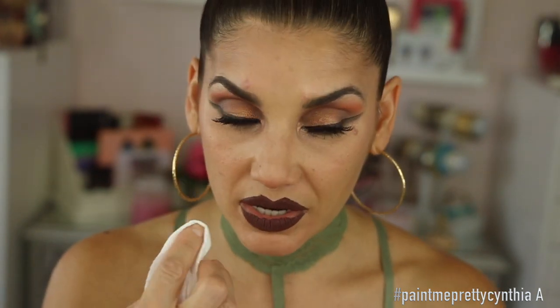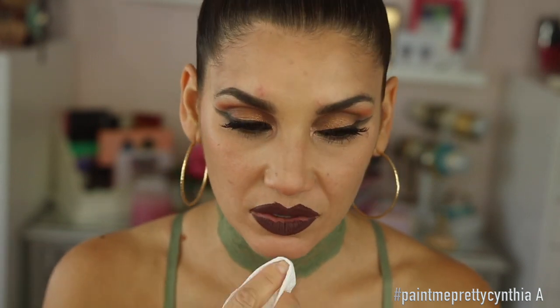I also want to try how to remove it, if it works well with the Keep It Clean, or if I can just scrub it off. I doubt I can scrub it off, because I've had this one all day. So I'm going to try this. No, that hurts. Okay, my lips are burning.